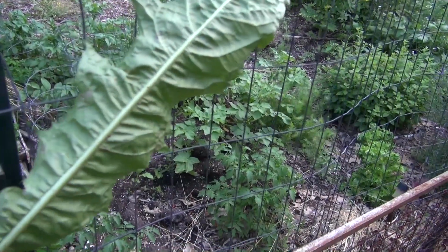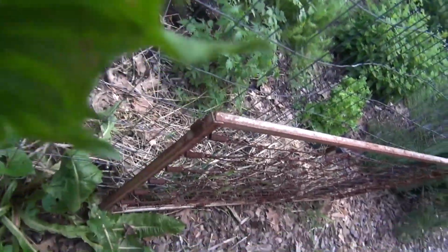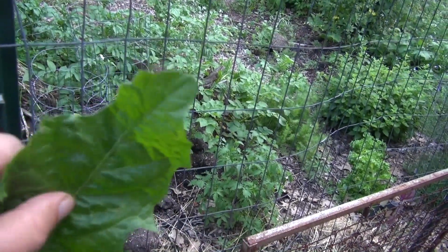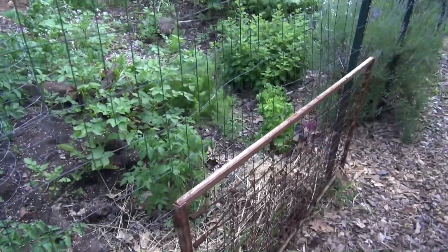Looks like it has some slug scum on there, so I don't know if I want to taste test it. Maybe on the tip over here. Might be all right here. It's bitter like dandelion. See, it's got that whiteness in there. Tastes like dandelion. It's nothing special.